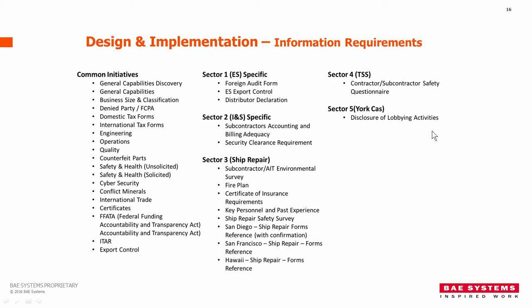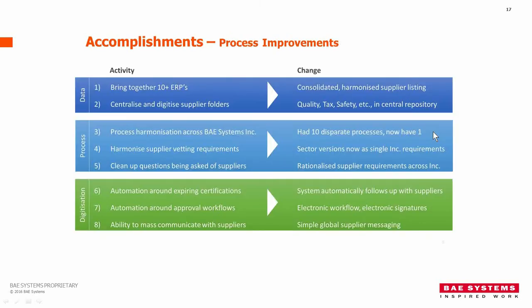So on the process improvements, in the end, our project did deploy on time, and I'm happy to say that we did achieve everything that we set out to achieve. We consolidated and harmonized our supplier listing. We have all of our supplier information in one repository, which includes quality and tax and safety. We normalized and harmonized 10 disparate systems into one. And certainly we rationalized our supplier requirements across Inc., creating a pretty sizable set of global requirements.